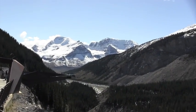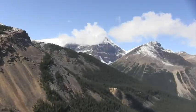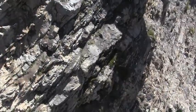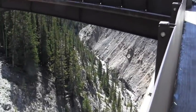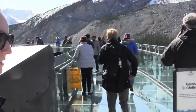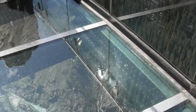Okay, and we're heading to the Skywalk. Go out there and check out the valley below. Heading on to the Skywalk shortly here. See all the brave souls. You ready, Heather? Yes. On to the Skywalk we go. Holy, that's good. Very deep down there. Come on. Ready, Heather? Yes, I am. Walk normal. Look at the waterfall down there. Wow, beautiful. That's spectacular.